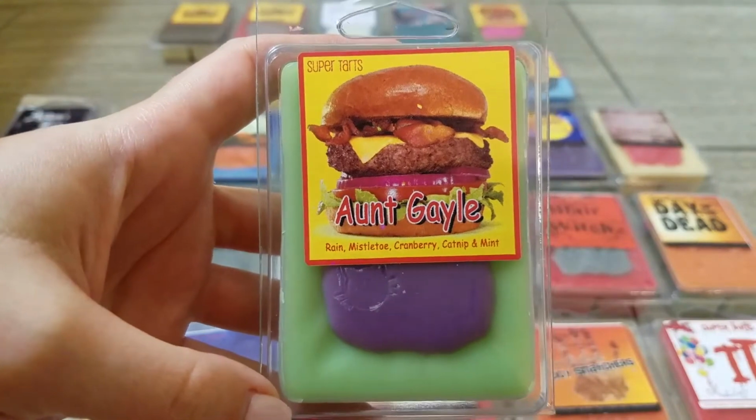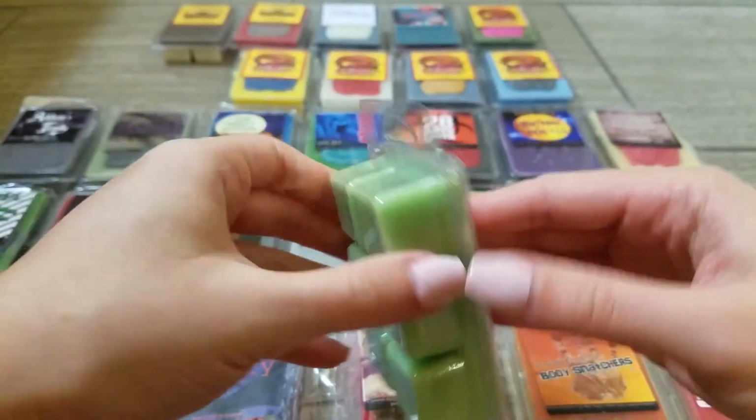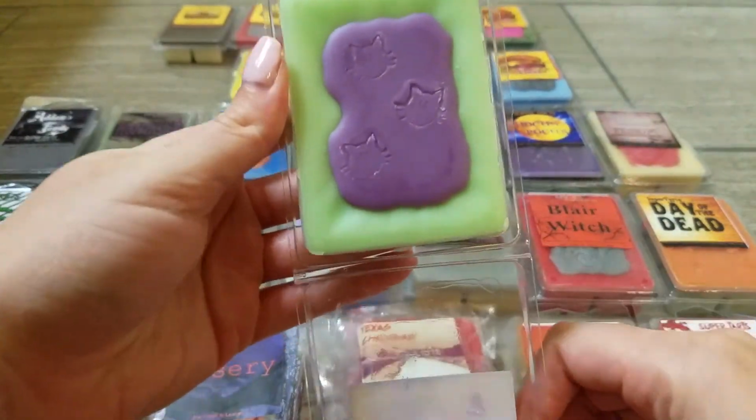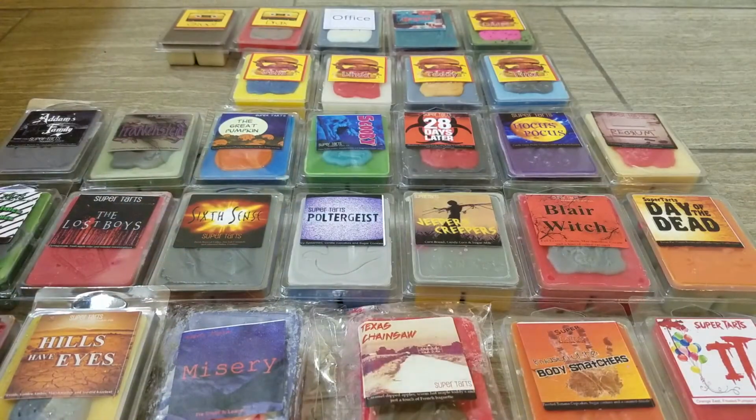This one is Aunt Gayle. This is rain, mistletoe, cranberry, catnip, and mint. And I have no idea what catnip smells like. I am not a cat fan. I'm allergic to cats, actually, so it's not really my fault, but super cute clamshell.